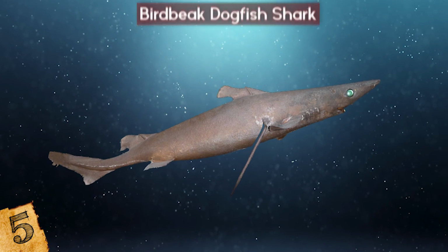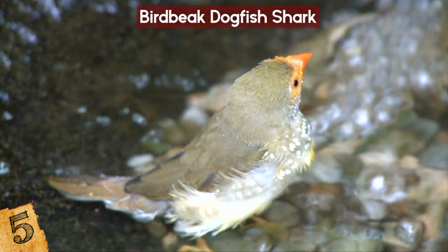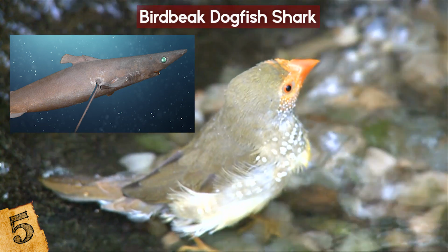Number 5. Birdbeak Dogfish Shark. The Birdbeak Dogfish Shark has an odd name to go along with its very curious appearance. Its name was given to it because of its snout, which looks like a bird's beak in many people's eyes. I'm not so sure. What do you guys think?